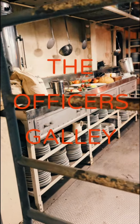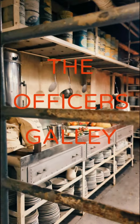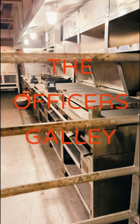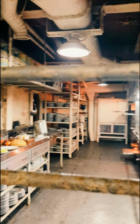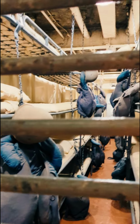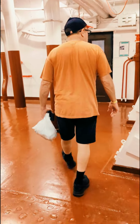Guys, this is the officer's quarter. Officer's galley. This is where they prepare food. This is the bunk area. This is all where the soldiers sleep inside the boat. Sailors, dude. Sailors, soldiers, sailors. Okay, continue our tour. Wow.